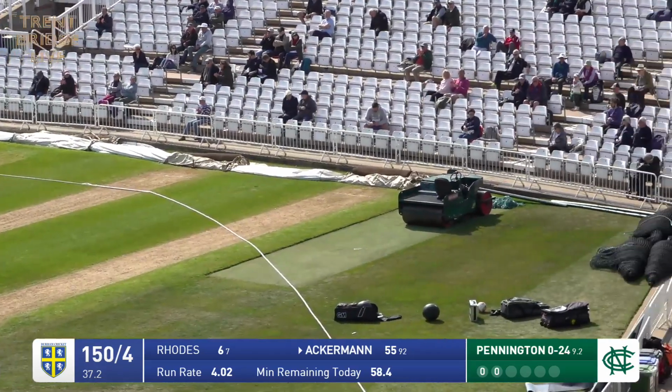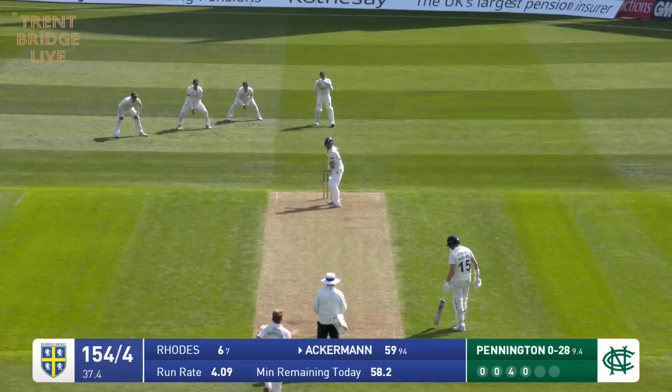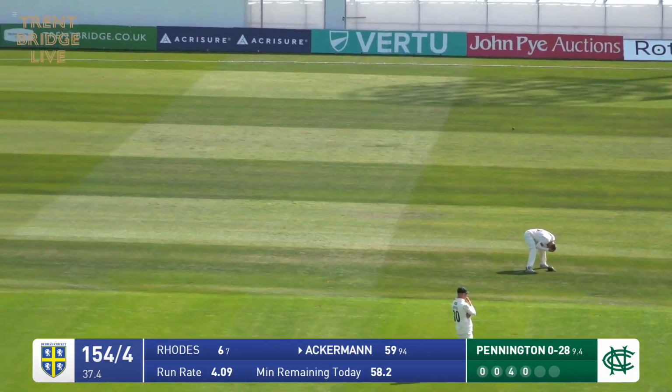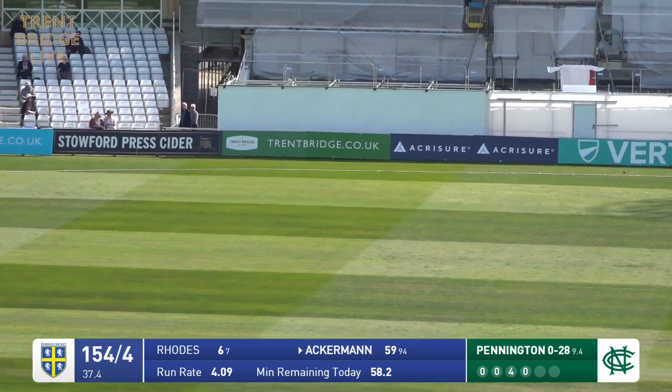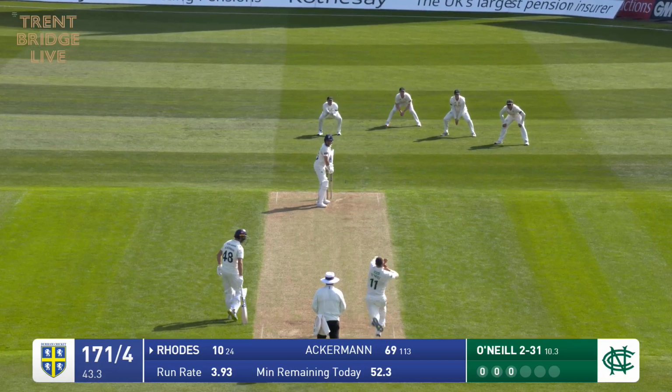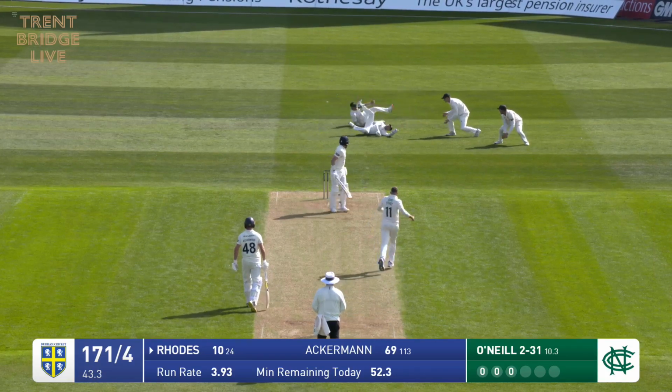Really good shot. He's not really rocked back on that, but he's as well whether their bowling's quite up to it in the first division. There was an edge this time from Ackermann, but wide of the three slips. And who's that at backward point there? It's bent double. O'Neill again. This one's edged, and is that?